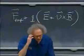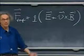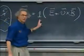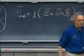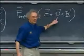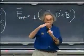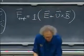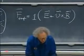An electric field can do work on a charge. Remember, q delta V can be positive, can be negative, but it can do work. It can change the kinetic energy of the charge. A magnetic field can never do work on a moving charge, and the reason is that the force is always perpendicular to the velocity v. If the force is always perpendicular to the motion, you can change the direction of the motion, but you can't change the kinetic energy. That's a fundamental difference between the electric force and the magnetic force.